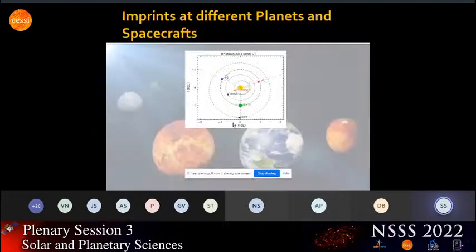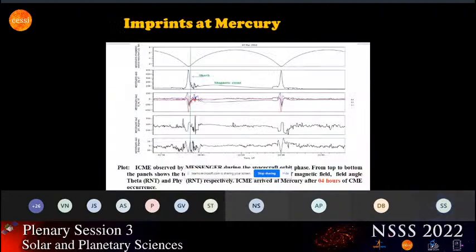Next, we tried to trace out the imprints of this merged twin CME at different planets and spacecraft. After 4 hours of the CME occurrence, we traced some fluctuation in the total magnetic field obtained by the magnetometer on board MESSENGER. The very first panel is for the distance of the MESSENGER spacecraft from Mercury, and from the second panel you can clearly see that whenever the spacecraft is near the magnetosphere of Mercury, it shows a peak every time, here and here.